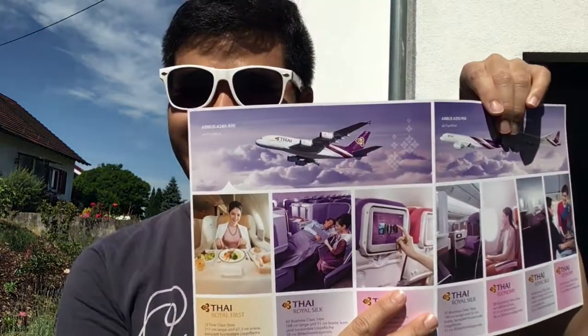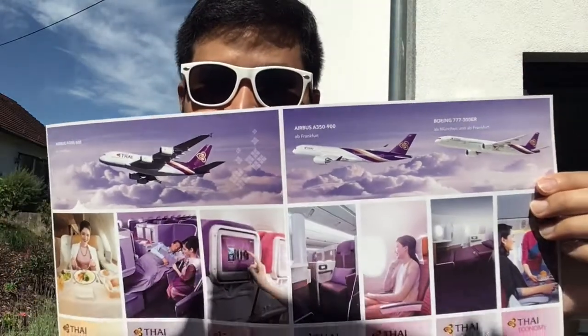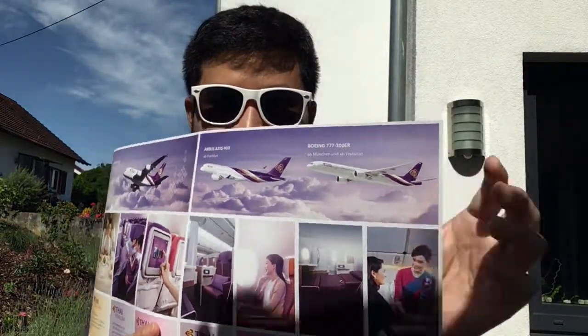Moreover, there are also some flights during summer or during January, February, some direct flights from Copenhagen, Stockholm, or Oslo, and for sure from Frankfurt. And good news: if you fly from Frankfurt, you will fly with A380 or A350, and also with Boeing 777. And if you fly from Munich, it will be with Boeing 777.